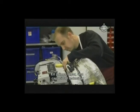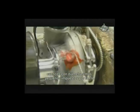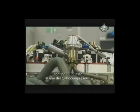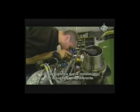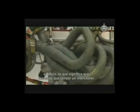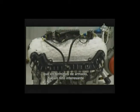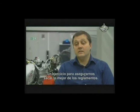First of all, reduced capacity, so smaller diameter bores, which were imposed by the FIA to be within 81mm and 84mm. Then, of course, the use of a turbocharger, which means that the installation in the car is very different. We are allowed 2.5 bar boost pressure, absolute pressure that is, which means that we have to use an intercooler in the car, which in terms of packaging was quite an interesting, challenging exercise to ensure we make the best of the regulations.